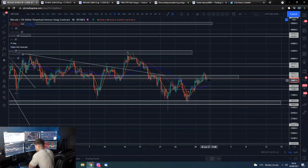Obviously if we don't do that, we pretty much have to hold the underside of these wicks, so about 34,000, but then we do have this support zone here as well. But if we don't turn up from here and get back above 36, we could come back down, and then we could lose this horizontal, and then we could have another swipe at 30,000, ping pong in between this lower side range, where we know if we do come back down to the lower side, then we are potentially in trouble.